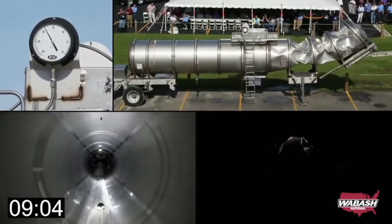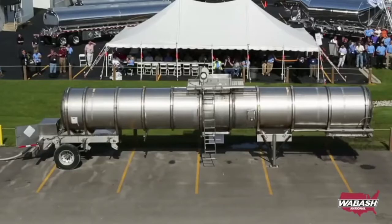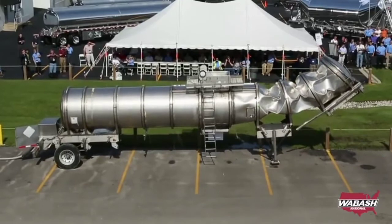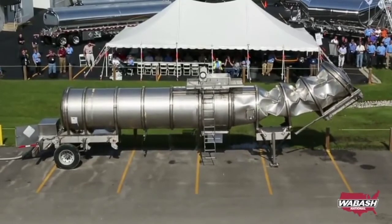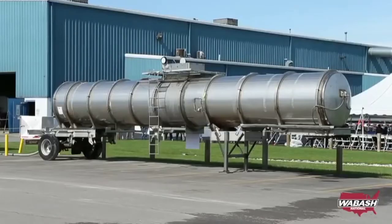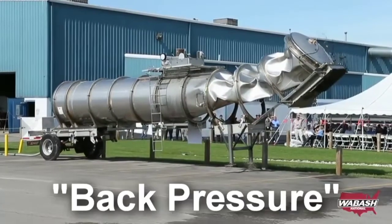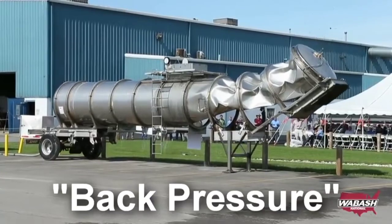Well, there it was. Some tanker cars are made of aluminum, some are made of steel, and they fail rather dramatically when the air pressure inside is reduced to a point where the air pressure inside the tank is not strong enough to withstand the force of the air pressure pushing against the outside of the tank. The key to grasping this is understanding what I refer to as back pressure, or the lack thereof.